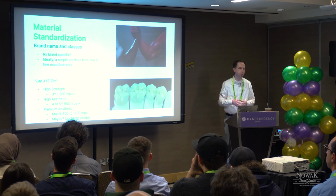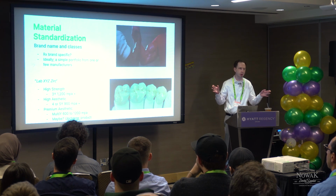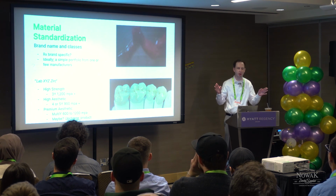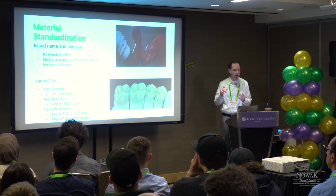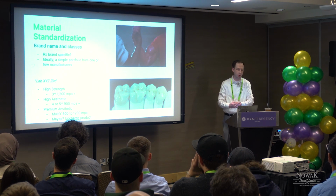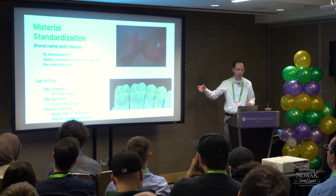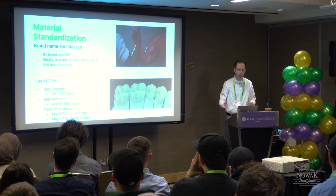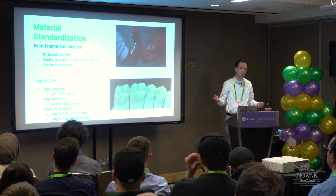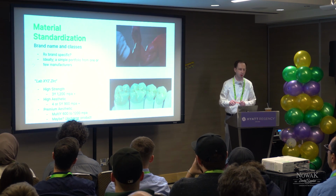Really, the whole point of this slide is you want to offer as few materials as possible because it's just less process change, if that makes sense. You want to have a concise, consistent portfolio that you can talk to and sell to your customers. And what does that mean? Is there a high strength 3Y material in that portfolio? Is there a high aesthetic single 5 or 4Y of a 900 megapixels? And then do you have a premium aesthetic? Do you have that $250 disc as that multi-yttria cutting edge material? But the whole point here is a single manufacturer likely makes sense, and have a simplified portfolio.